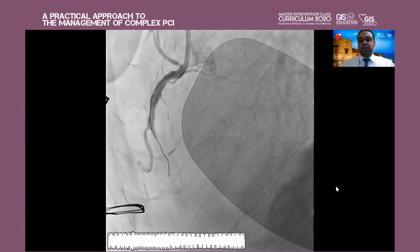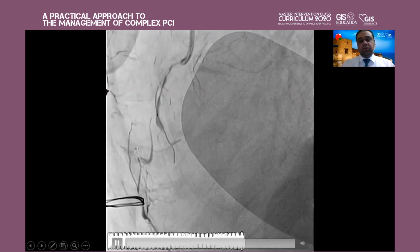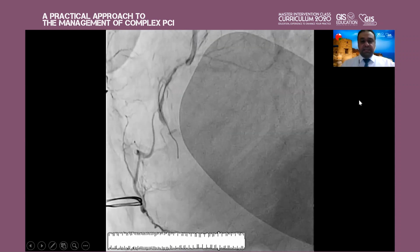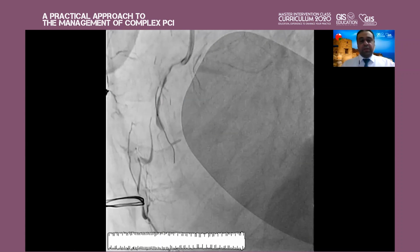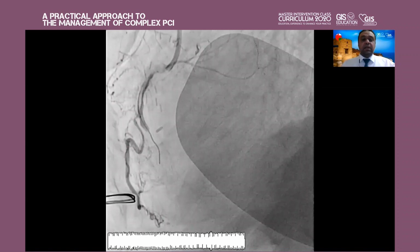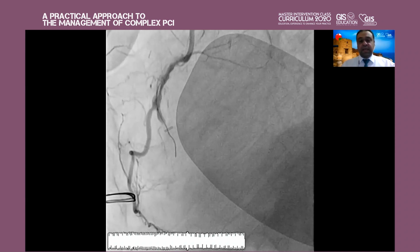Now, because of the known better outcomes of opening the native vessel, although I know it will be challenging, I opted to start by trying the native RCA, because if I succeeded, that would be much better for the patient and avoid the inferior outcomes of doing PCI to the SVG graft, which is acutely thrombosed. And we know that sometimes up to 15 to 20% no reflow can result.